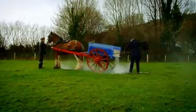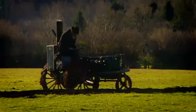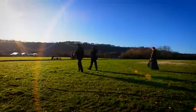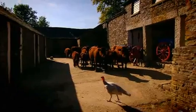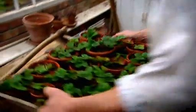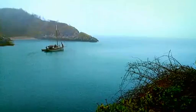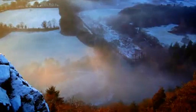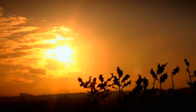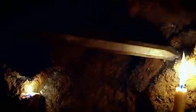So far, they've started their arable concern by making lime fertiliser and attempted to plough using the latest Edwardian technology. I think you could do with a push. They've taken in livestock and ventured into market gardening and fishing. Now it's January, and the team turn their hands to industries that once brought wealth to Devon.